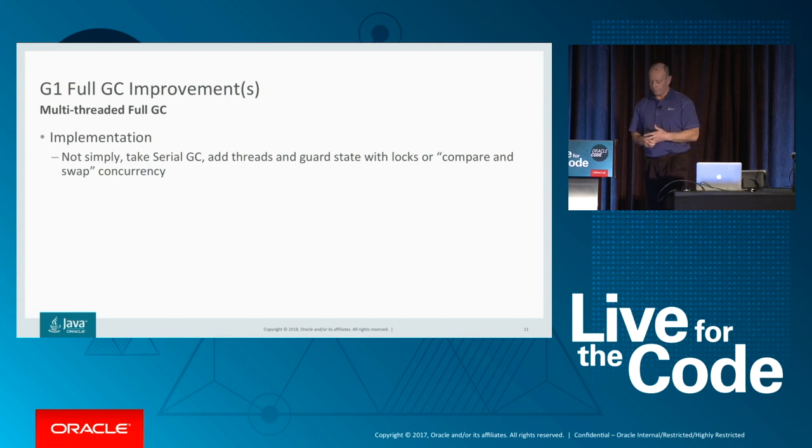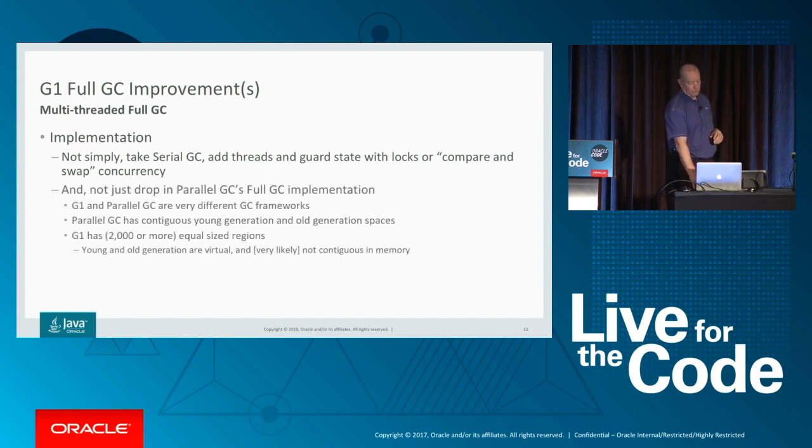Okay, so from an implementation side, it really wasn't as easy as taking serial GC or its single-threaded implementation, adding threads to it, and then guarding its shared state with locks, or some compare and swap sort of concurrency idioms. It's not quite that simple. And it's not as simple as dropping in parallel GC's implementation of multi-threaded GC. G1 and parallel GC have vastly different frameworks.